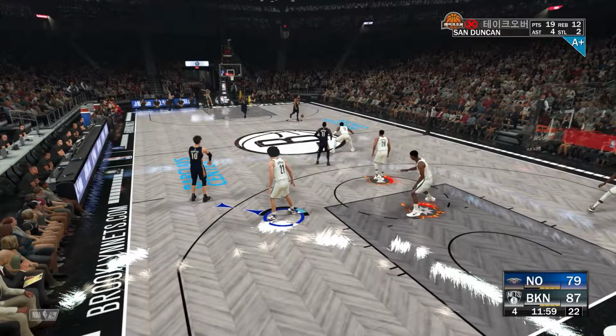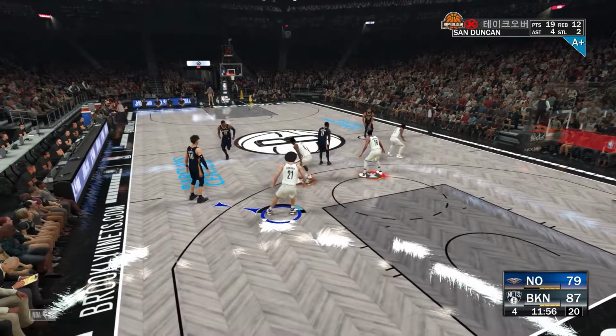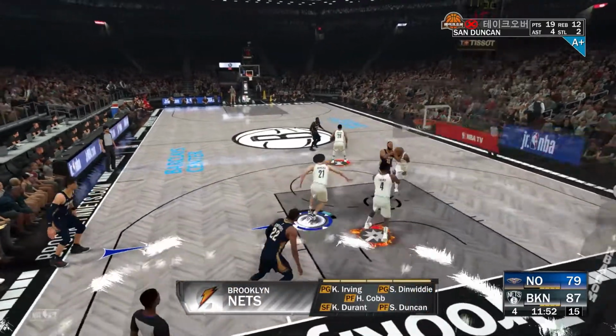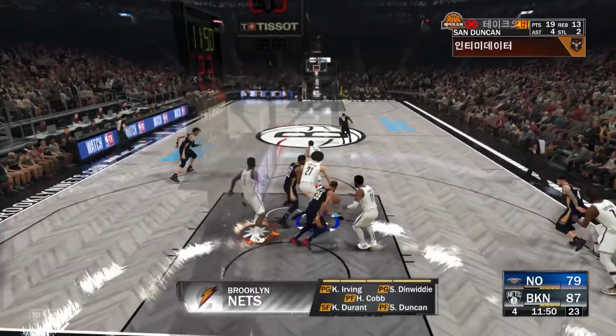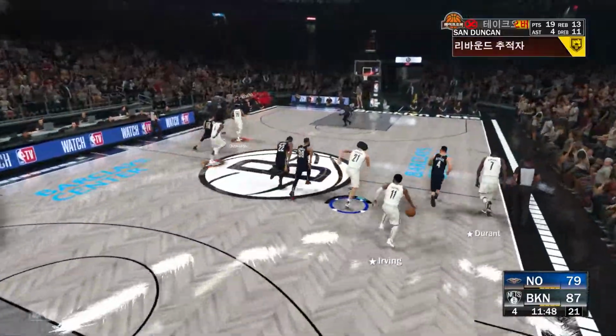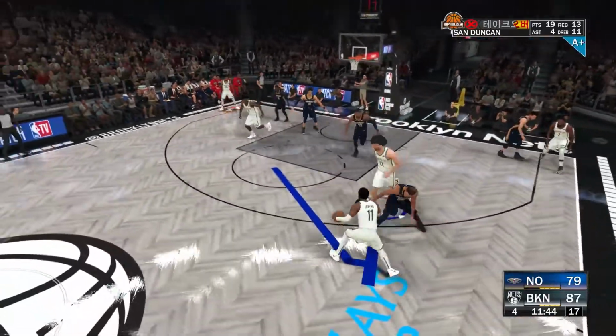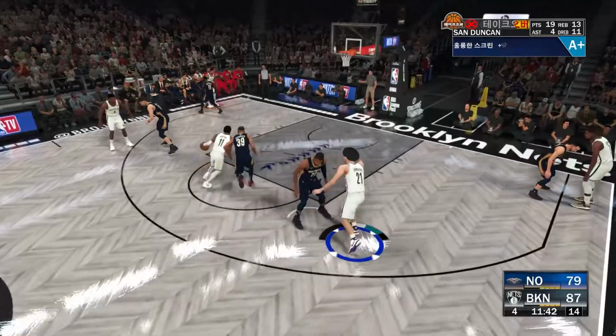Quarters behind us. Let's see what this 4th period holds in store for us. We've got Irving, Junior's out there with Durant. Then there's Cobb, and it's Dinwiddie in at the shooting guard. So that's the lineup for Brooklyn. A slight advantage for them in the rebound department, but that oftentimes is all it takes.